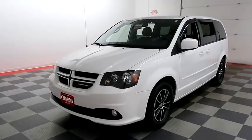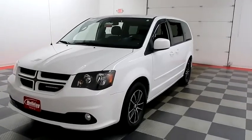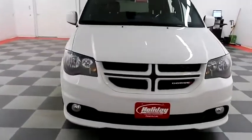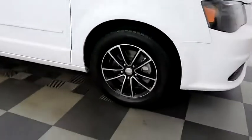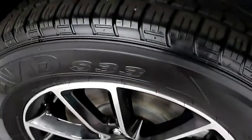Today we're going to be taking a look at a 2016 Dodge Grand Caravan. Stock number is A7163. Starting right away up front, you have factory fog lamps. A look down the passenger side, you have alloy wheels. Looking at the tread on the tires.